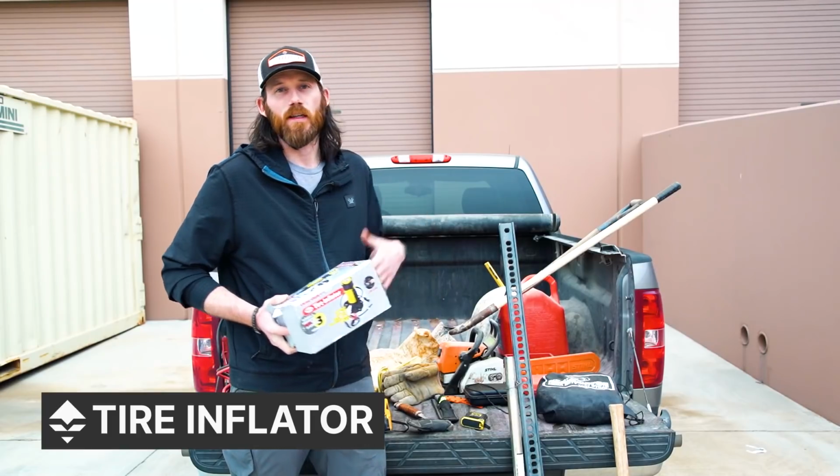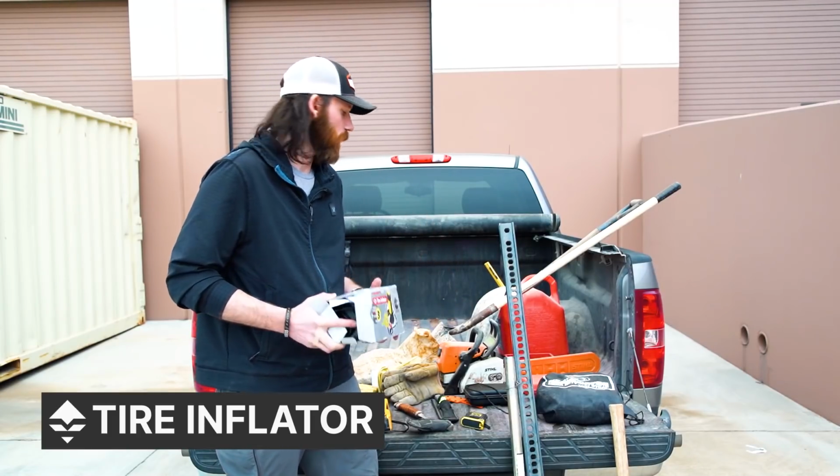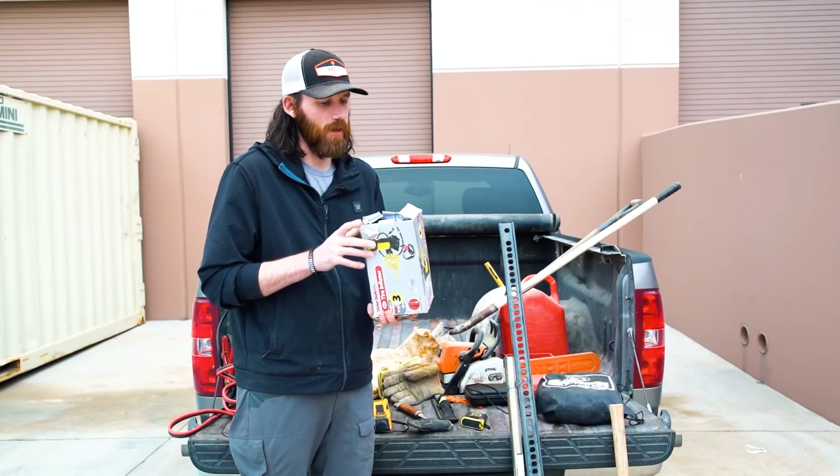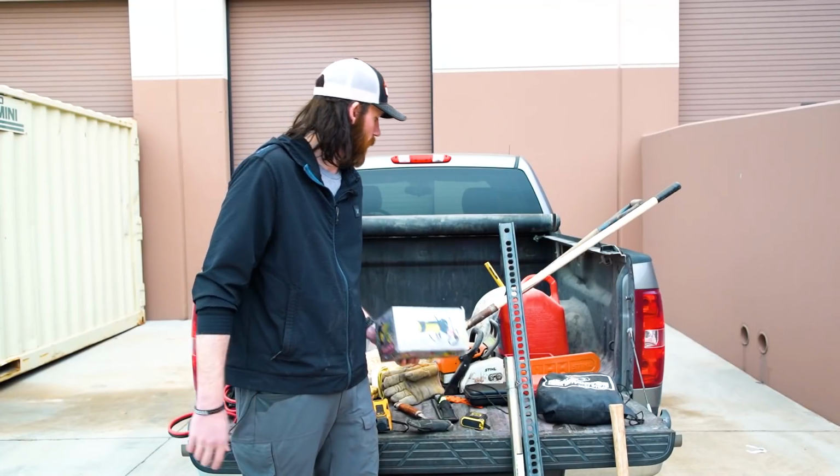And if I had an ATV, side-by-side, that sort of thing, I can inflate tires that are low, especially the ones on my truck. So I always carry this, and I carry it in the original box too, just to try to keep it nice. But it does get beat up, as you can see, rolling around in my truck.